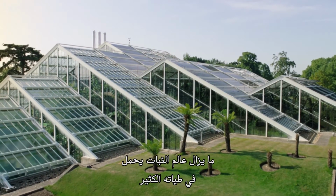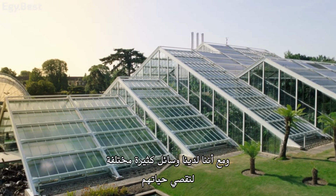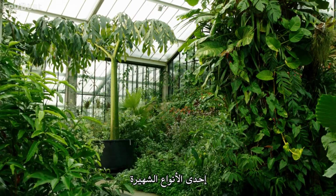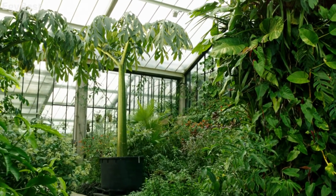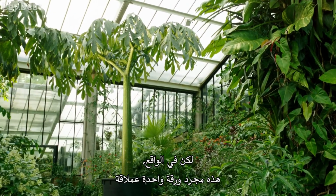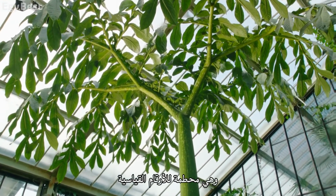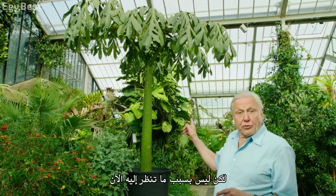The world of plants is still full of secrets, even though we have so many different ways of investigating their lives. One of the most famous species has been something of a mystery until only a few years ago. It may look like a tree, but in reality, this is just a single giant leaf. It's called the Titan arum, and it's a record breaker, but not because of what you see now.